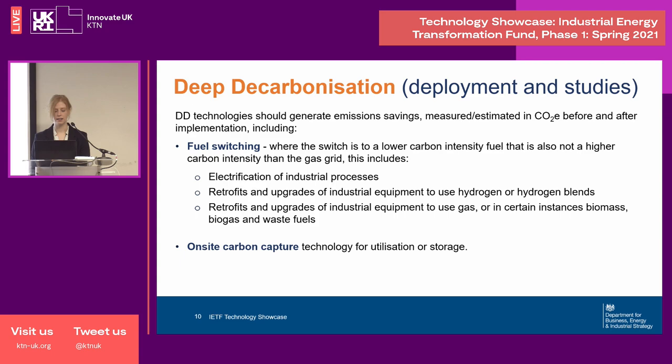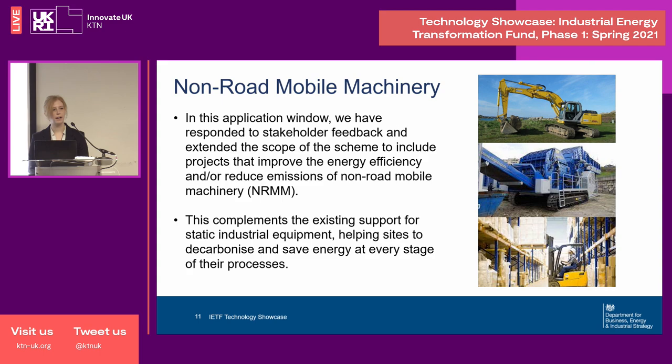In this competition round, we've expanded the scope a little to include non-road mobile machinery. So that's things like forklifts, cranes, all the stuff on your sites that might well be consuming a lot of energy, producing a lot of emissions, difficult to decarbonise. We can support you if you've got some ideas around how you might do that.